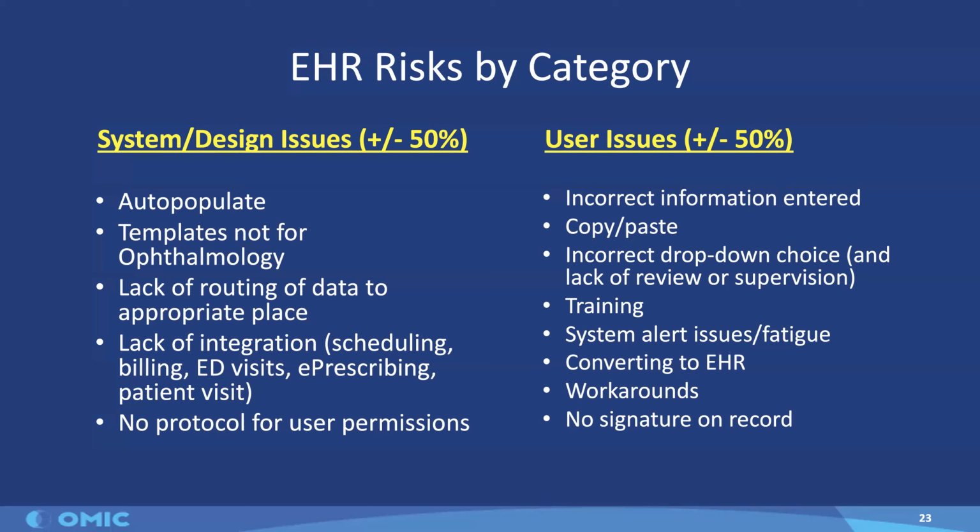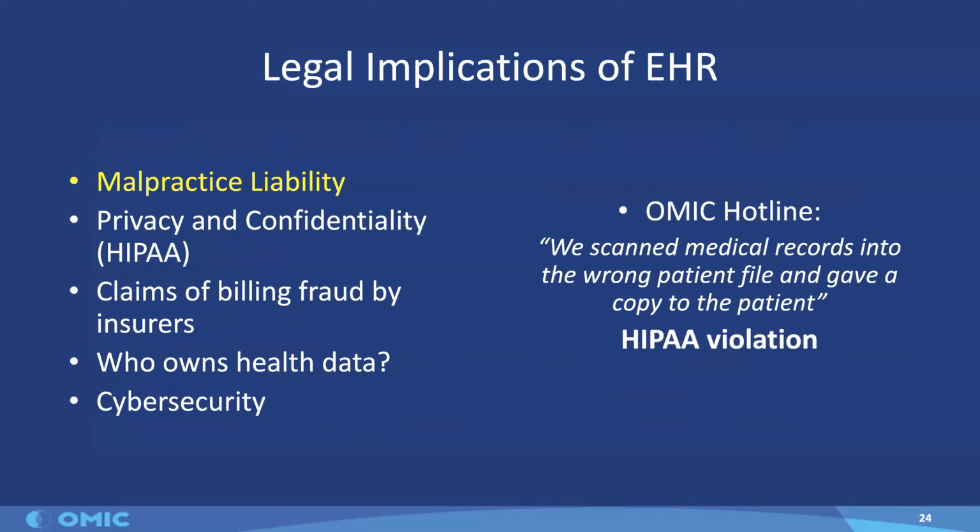User issues really go more to training, something that Susan talked about a little bit. Incorrect information being entered, the use of copy and paste, incorrect drop-down choices, system alert issues, fatigue, conversion from paper records to an electronic system, and no signature on a record. So as we go through this, think about where you might be having more problems with your own systems.